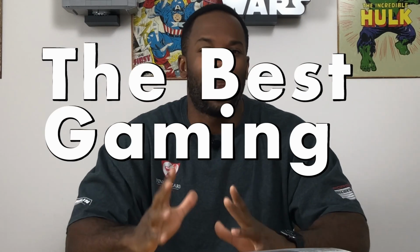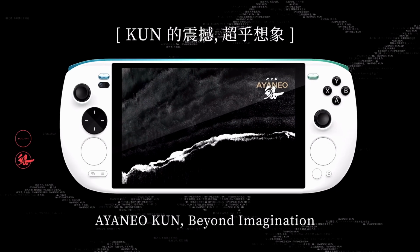The original Steam Deck was widely seen as the best gaming handheld on the market. Its success launched an entire industry of copycat handhelds, like the ROG Ally, Lenovo Legion, and a bunch of Ayaneo devices to name a few.